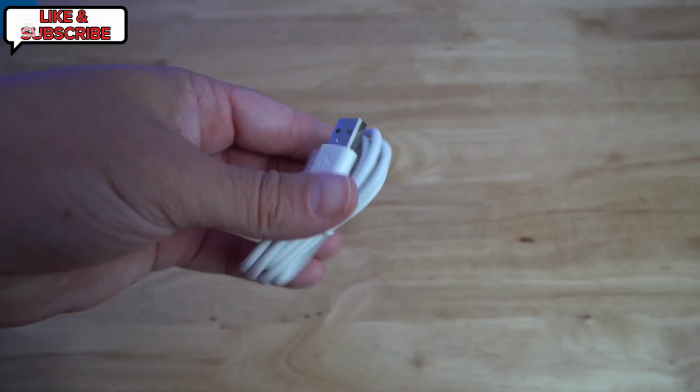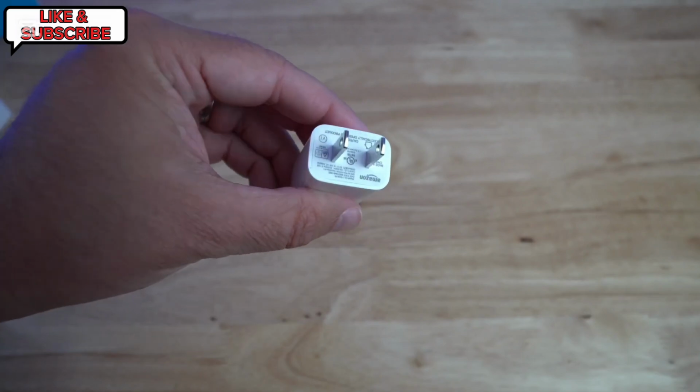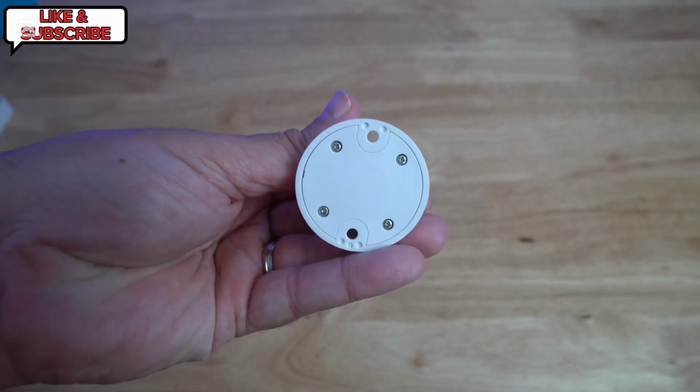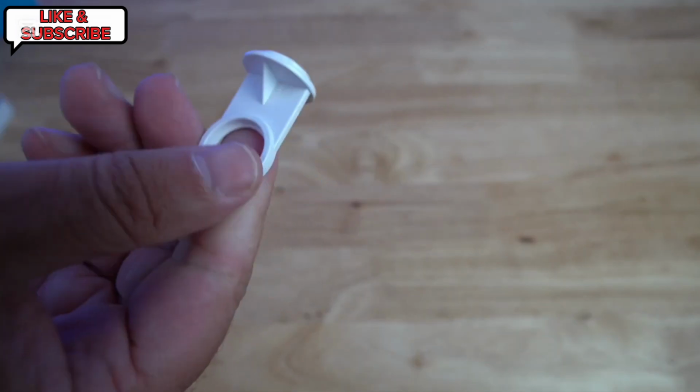In conclusion, the Blink Indoor security camera system is a fantastic option for anyone looking to enhance their home security. Its wireless design, long battery life, and smart features make it a top choice.